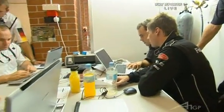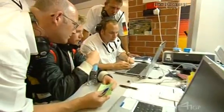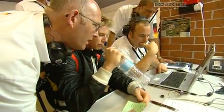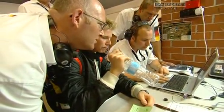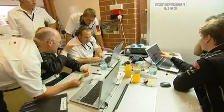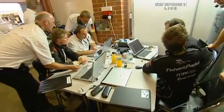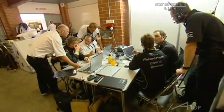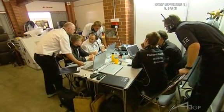Back in the New Zealand pit, and it's a question of looking at the information. On one side you've got Johnny Reid looking at his information, on the other there's Nico Hülkenberg, Rob Creswell on the left, just going through the details of what they've recorded and working themselves. At this stage, really, they've got to work directly with their own engineers. There isn't really time to do much sharing of information.